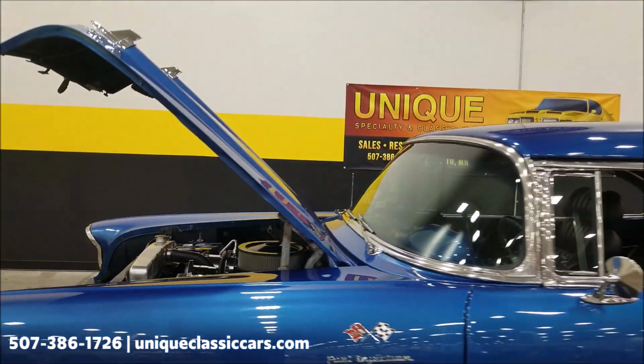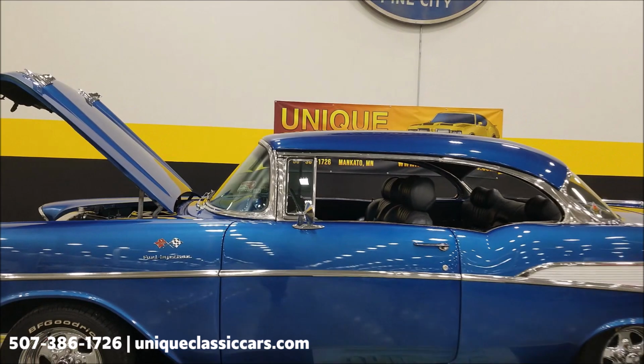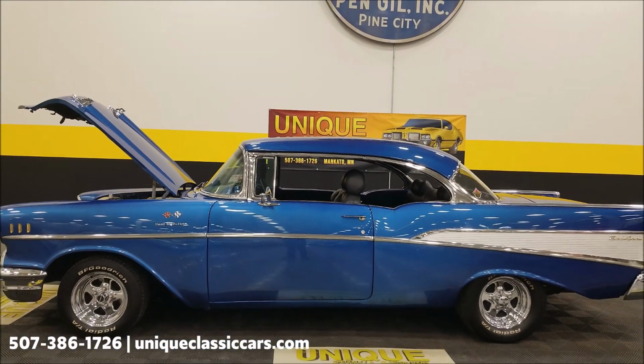Looking for a nice two-door hardtop Bel Air? Here you go, 1957.